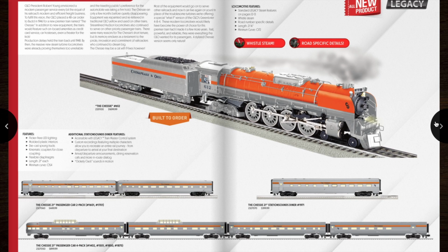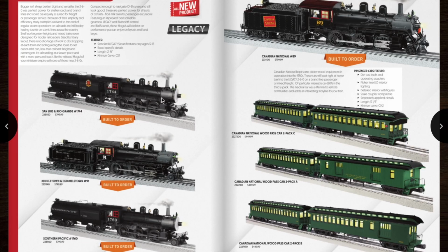Guys, this reminds me of the 490 or the Yellow Belly. That style. They made an orange one. It was like a prototype, I believe. These are 260s. That's what they're calling them. These are all new this year. Got all kinds of cool stuff. St. Louis, Rio Grande. Got the Vanderbilt tender right there. Got a couple other ones here. Middletown, Humblestown, 91. And Southern Pacific, another rounded tender.